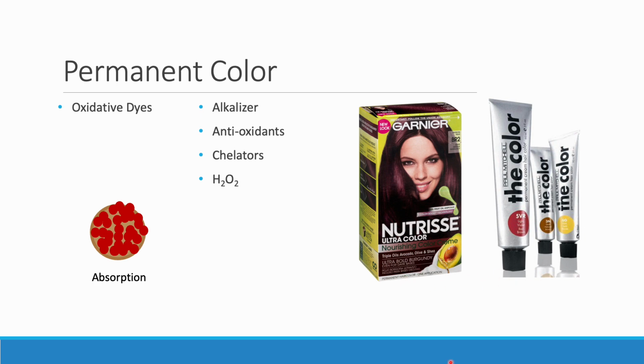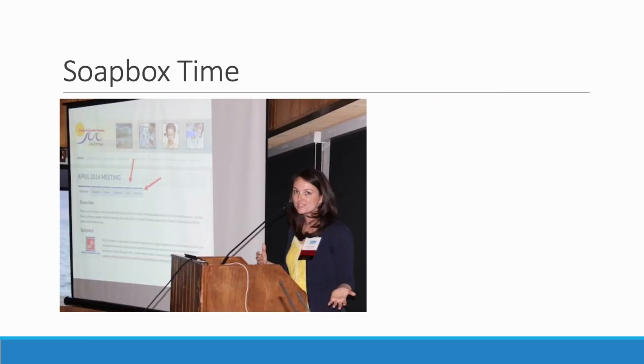But from a chemical perspective, they're the exact same thing. I typically go over this in my soapbox section. We just don't have time for that today. But from a chemical perspective, a hair color that you would get in a box, called box hair color, is the same as a tube of Salon Professional hair color as a chemist putting them together.